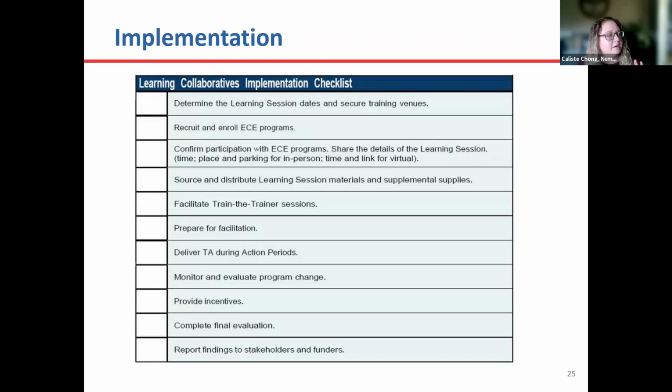And then at the end of the planning and implementation portions of the implementation toolkit, there's actually a checklist that walks you through each one of the steps to get to the place to where you can implement your learning collaborative. So this is just an example of the implementation checklist and many of the things that you might want to consider as you're going through the process of planning and implementing your learning collaboratives.